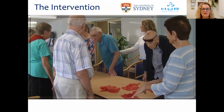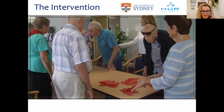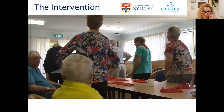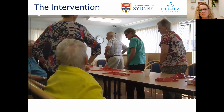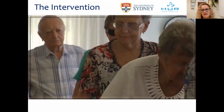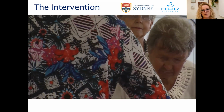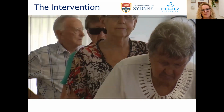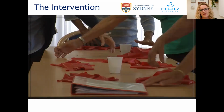So this is static balance. It doesn't make for very entertaining video, but people either had their feet together or in a semi-tandem or a tandem position. This is reaching outside the base of support, rocking like they're on a boat. So they rock from side to side and reach. Now remember that this is not actually a shoulder exercise, so if you can't get your arm out, it doesn't matter. It's more about the rocking than the reaching.